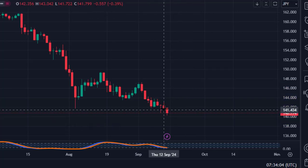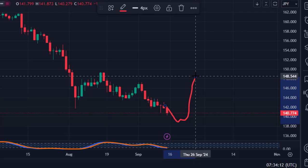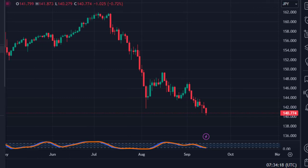So pay attention to market coming back down a little bit as you resume the market on Monday, and then we're going to see market begin to recover all the way to the upside for a severe buy opportunity right here on USDJPY. This is what you must pay attention to right now on the one-day chart.